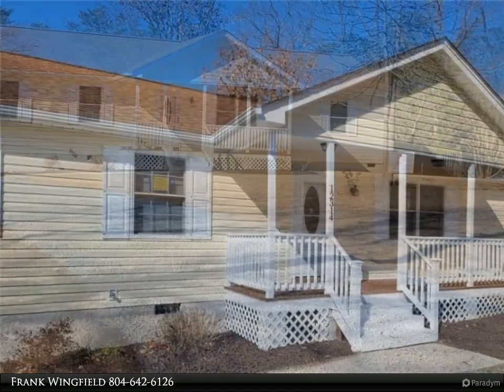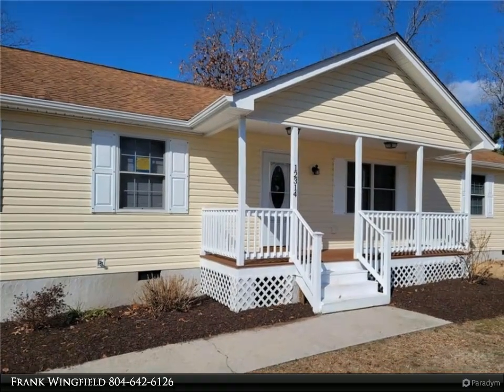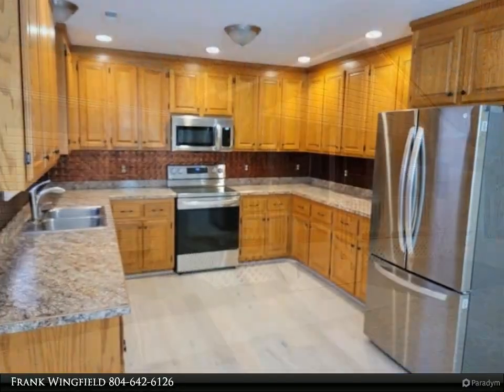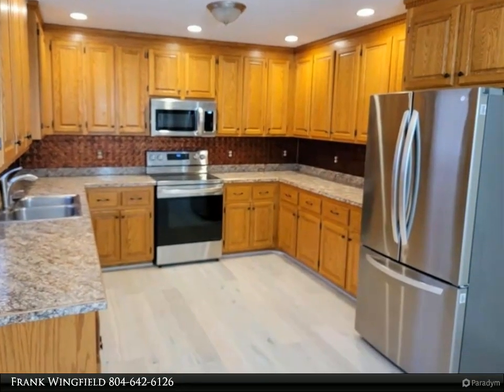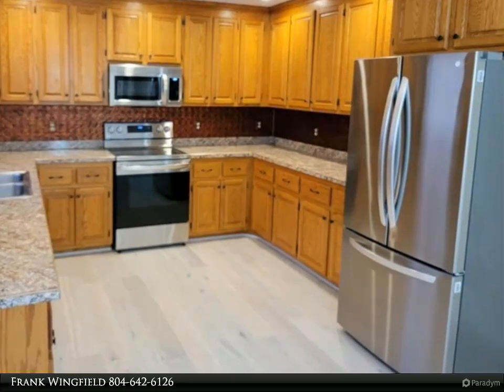Complete restoration. New siding, windows, and doors. Eat-in kitchen dining combo, cabinets refinished, new countertop. New LG stainless steel appliances, electric stove, microwave features convection oven and air fryer.